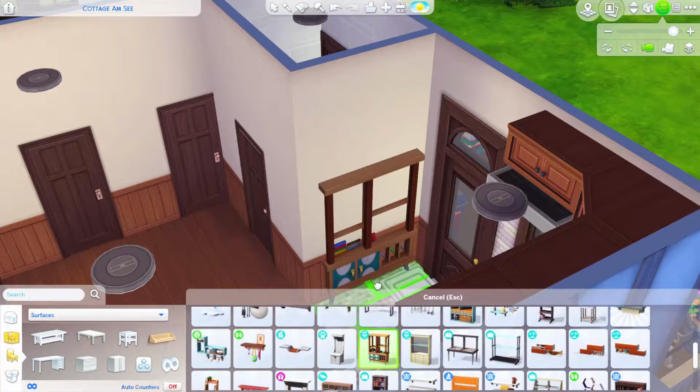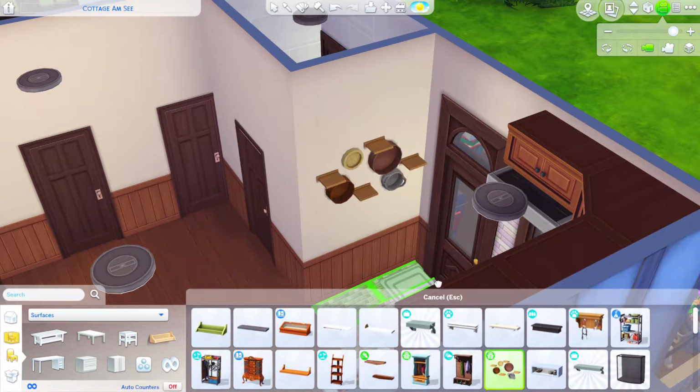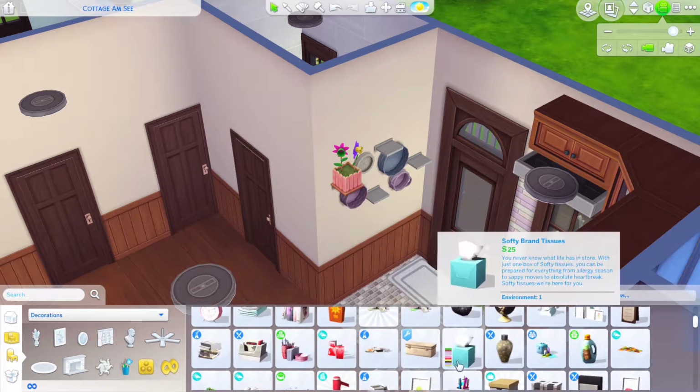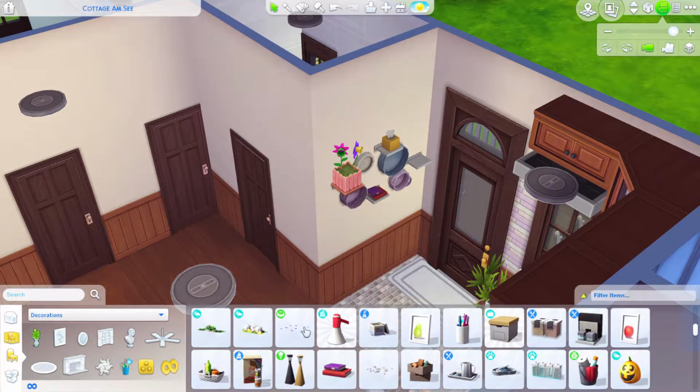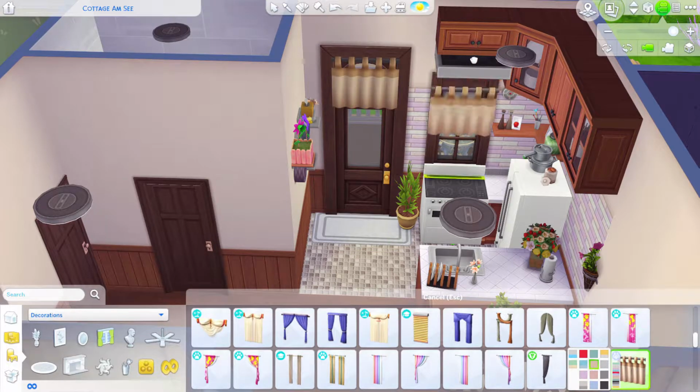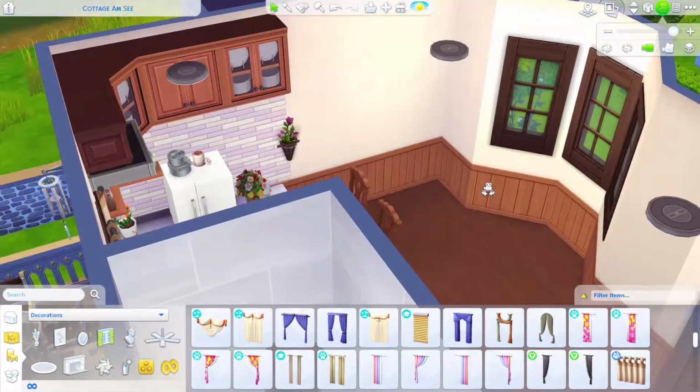So yeah, I really like the kitchen in this build. And I do make one small change later, but I will talk about that when it actually comes.